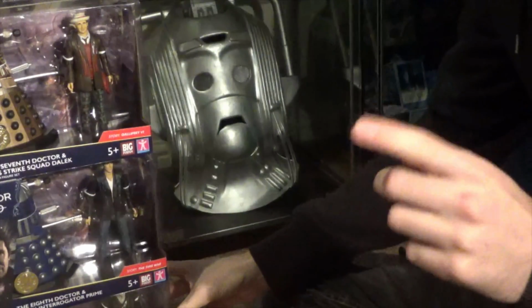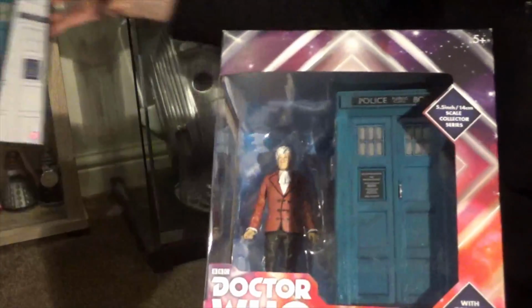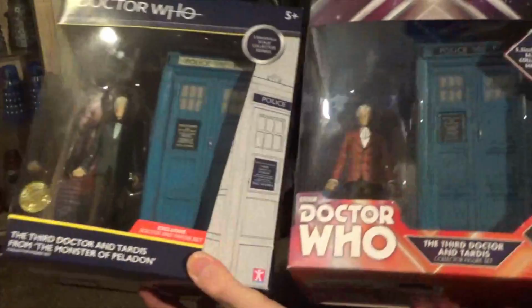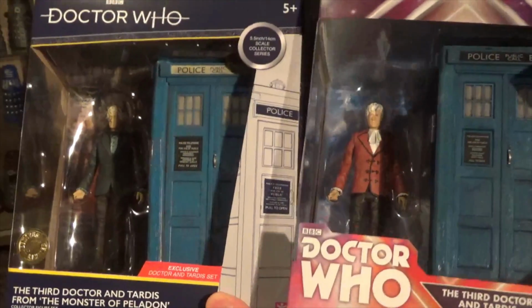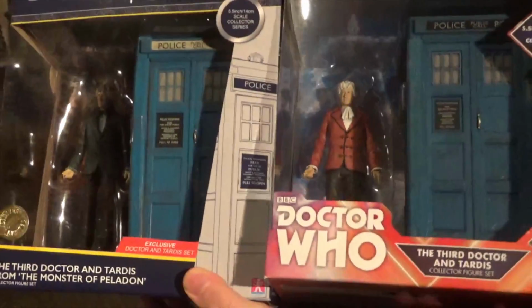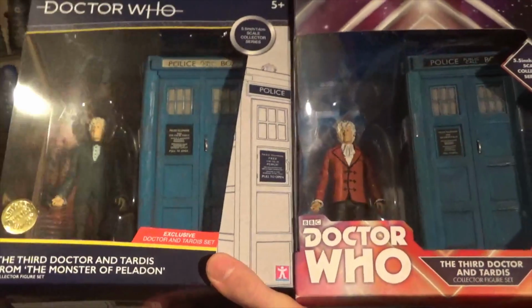Before I end this video, I've just noticed that very close by, in hand distance, is the Third Doctor and TARDIS from B&M, the original release. Here it is, and I thought I would just display this one nicely next to the new Third Doctor and TARDIS set, just to show you the difference. Obviously the packaging I think is way better in the original one there, but you can see the difference in comparison. I'll be completely honest with you, the Third Doctor looks better in the red outfit anyway, really, but I think the TARDIS is probably better in the new 2019 set. So there's a little sneak peek, a little comparison of the new and old Third Doctor and TARDIS set.